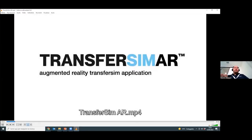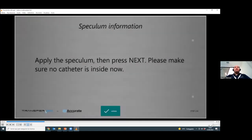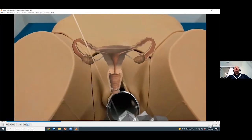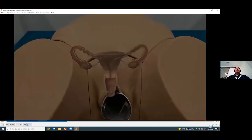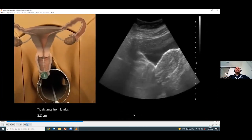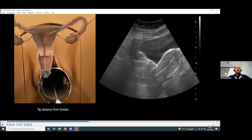So, very quick. As you can see now, we do the procedure. This is the view if you are wearing the glasses. Basically the uterus is inside the room as a hologram, okay? Like if you ever used the HoloLens, you know what I'm talking about.